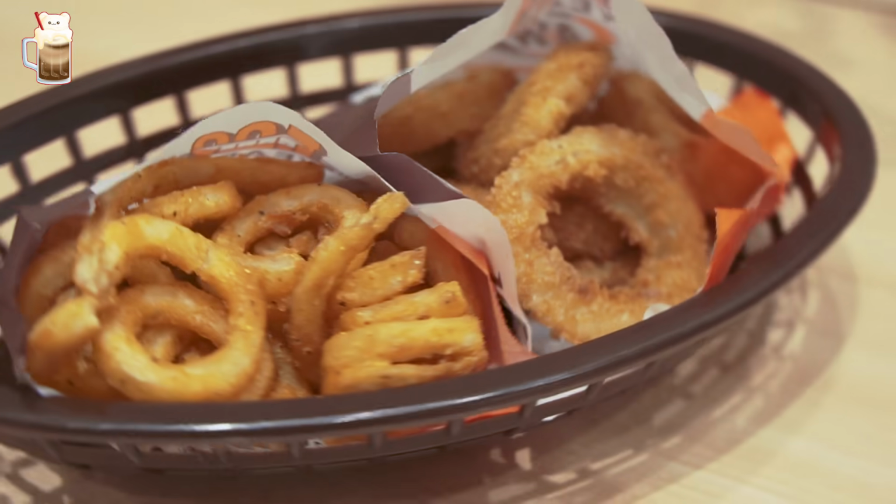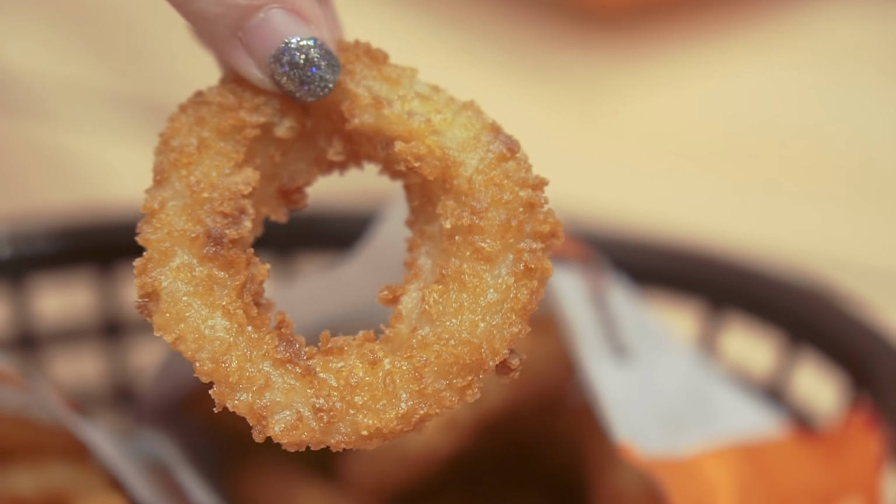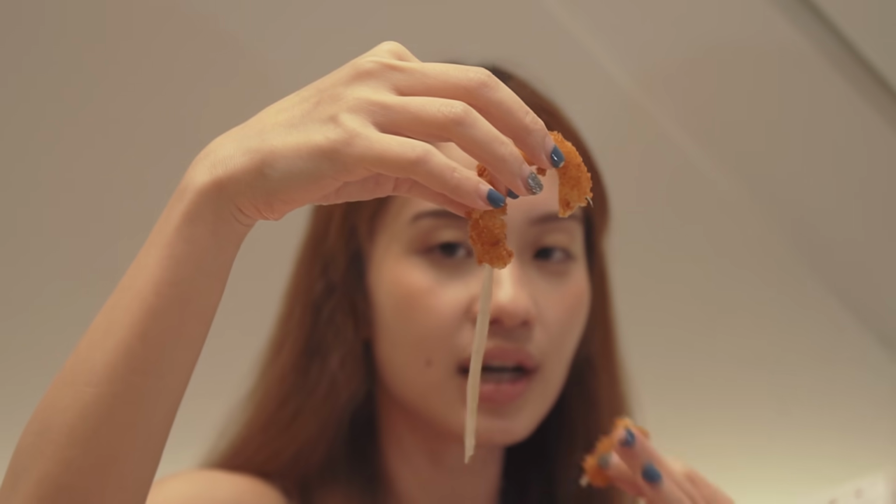So other than the fries, they also have onion rings. Wait, what? Honestly, right? This is huge. Oh, I think I know why. The onion rings served in A&W is not the flour kind. The legit onion ring. Yeah.